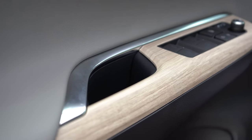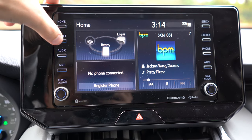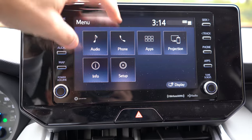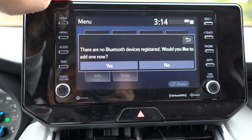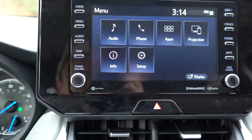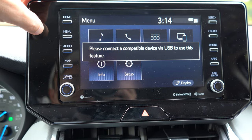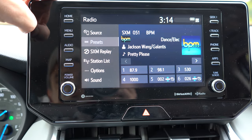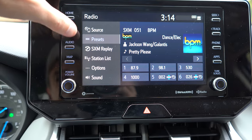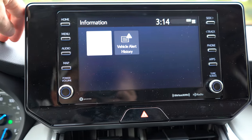But now let's go ahead and make our way to the tech display on the Venza here. 8-inch color touchscreen display coming with the LE and XLE trim levels. That, of course, is what you are looking at right now. However, with the Limited trim, you will get that bumped up to a 12.3-inch color touchscreen display, so substantially larger there. Bluetooth and audio streaming coming standard either way. Android Auto, Apple CarPlay also standard either way.